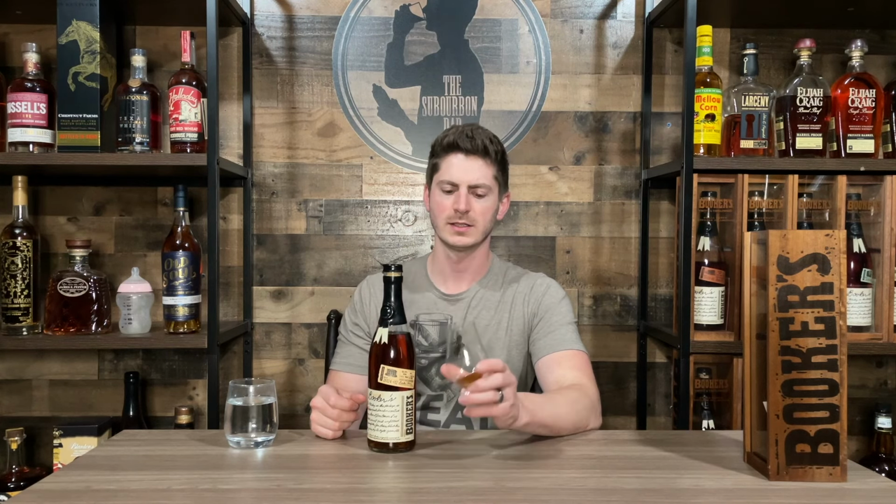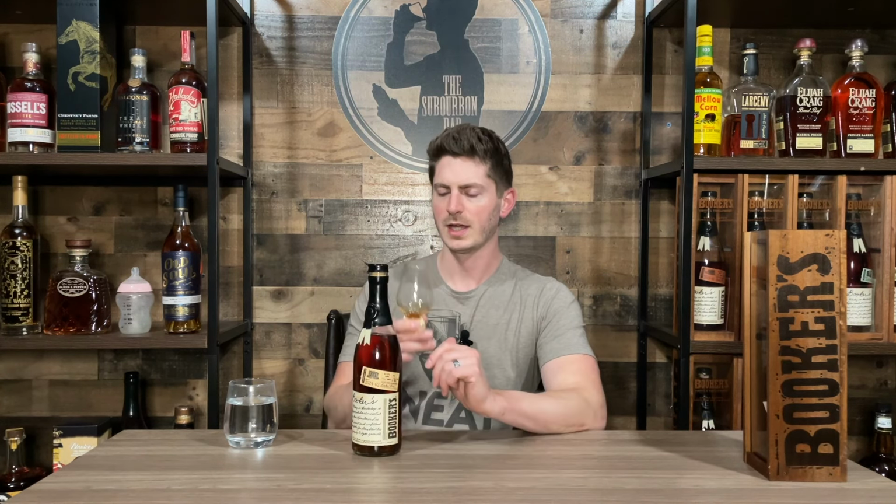Get it. Grab it. Now, as I drink this more with the water in it, there are some fruit notes trying to poke through. Strawberry, maybe a little apple-ish. I would still drink it without water in it. It's totally fine that way.